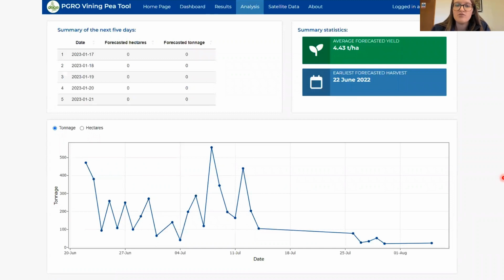As well as that, there's visual data analysis. If you were using this actually in the season, you would get an estimation of the next 5 days. So how many hectares are coming up over the next 5 days, and then the tonnage that goes along with that, a visual representation of tonnage or hectares over the course of the season. Any peaks and troughs in terms of production can be seen well ahead of time. So it's possible to go in and maybe harvest a few more crops a day early, just to avoid a large peak and smooth out factory production a bit and keep everything running efficiently. And you also have summary statistics here, like earliest forecasted harvest date and your average yield.